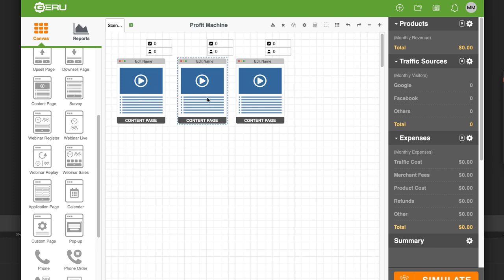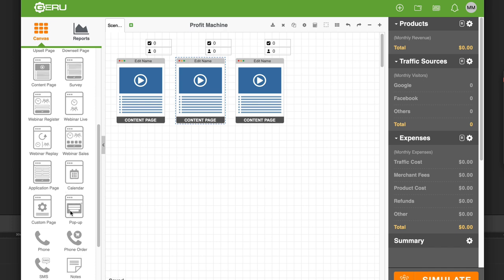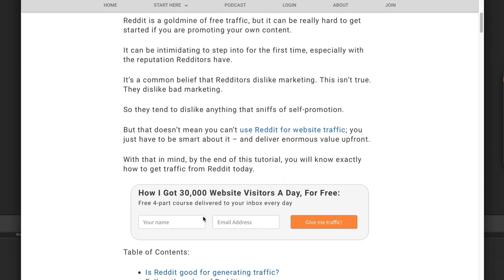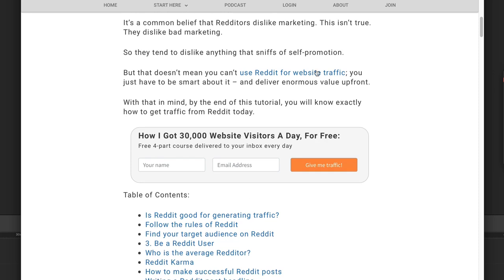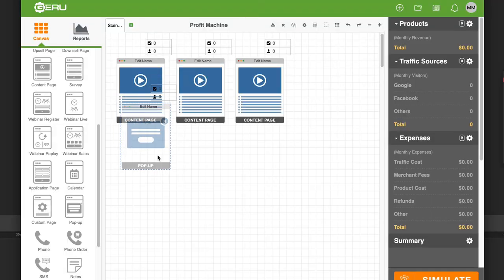Now, each piece of content that you have needs to have a couple of core components. One of those is an opt-in form. So here I'm going to drag on a pop-up page. So when someone lands on the piece of content, we can present them with this form in the form of a pop-up, or we can have it embedded directly on the page itself. If you want to see how I do it, I do both. So when someone lands on my website, they'll get a pop-up asking them to opt in, but I also embed the form directly in the page itself. This is going to increase your conversions. So this opt-in form is to build an email list.